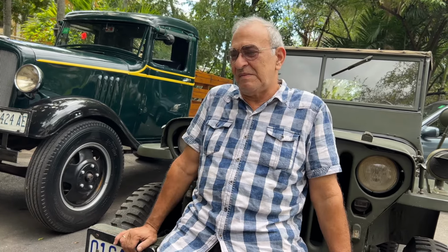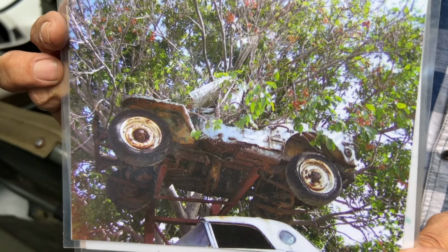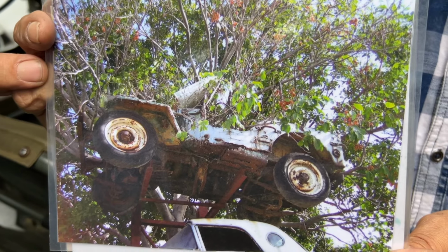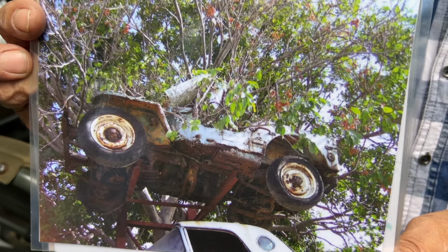Where did you get these vehicles from? What's the history behind them? With the Jeep, this was from a childhood dream of owning a Jeep, but I never found any in Jamaica like this. I thought they were all gone, or they were never here. It wasn't until another car enthusiast told me about what he saw. This was in 2013. So I went with him and saw the Jeep. It was on a gantry, and a tree had grown up through it.